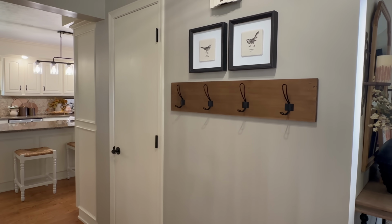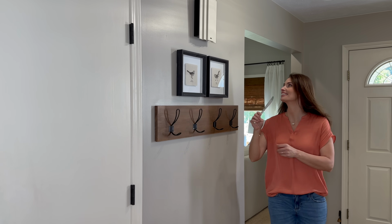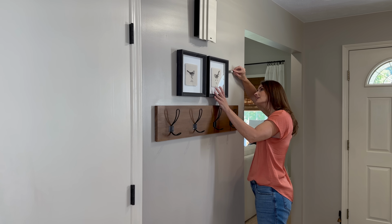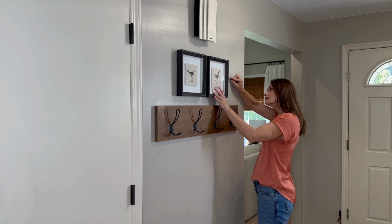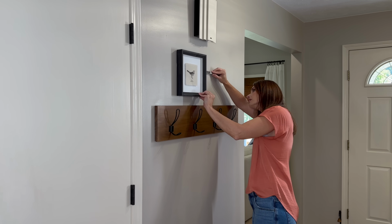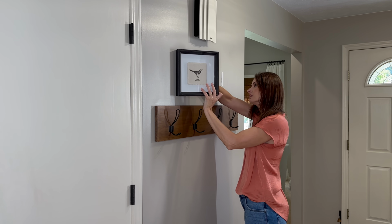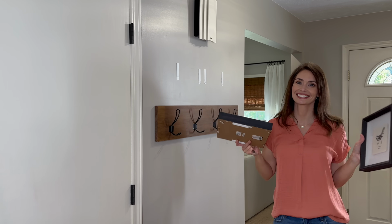So first on my to-do list over here is to change out the wall art above the hooks. A quick tip that I use to remove my wall art from the 3M Velcro command strips that I usually hang all of my artwork with is to take a butter knife and slip that in between the two strips, and it's a fantastic way to remove the wall art quickly and without much effort.